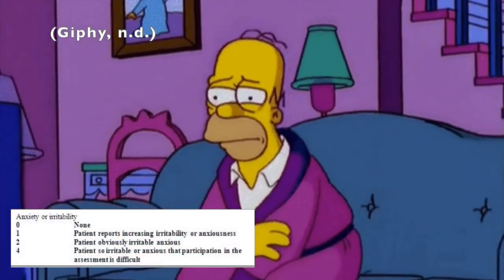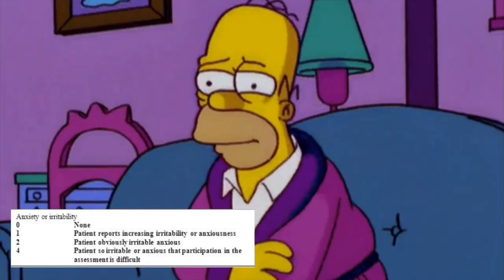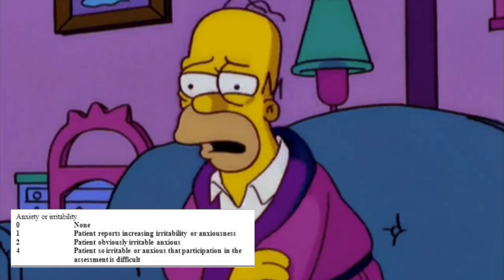Anxiety is assessed as a 0 for none, 1 if the patient reports anxiousness or irritability, 2 for obviously irritable or anxious, and 4 if the patient is so irritable or anxious it makes participation in the assessment difficult.